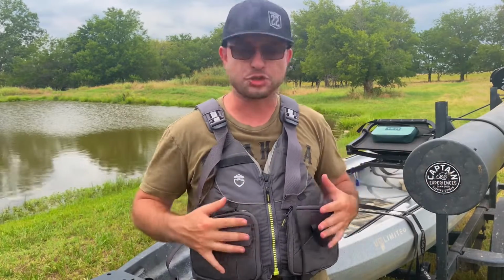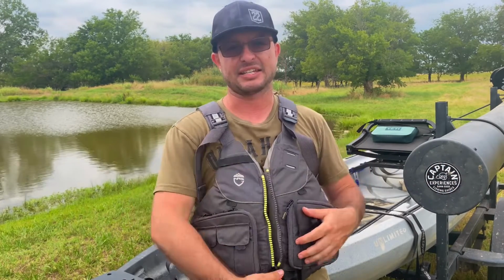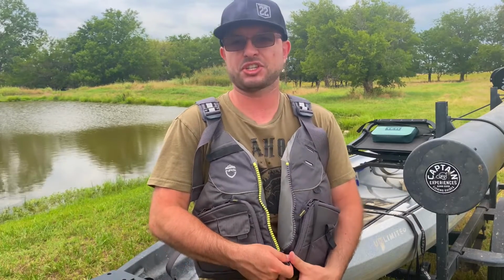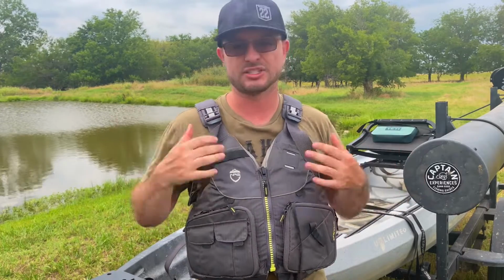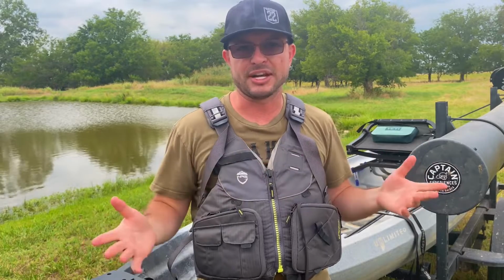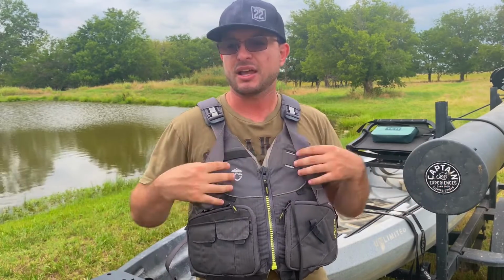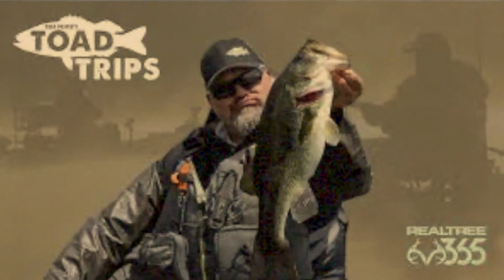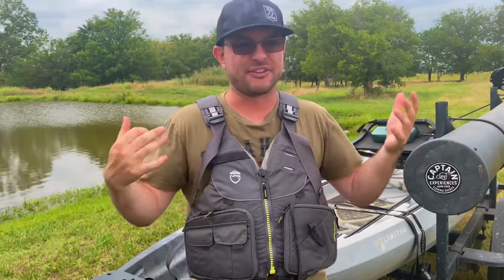I really like the two main pockets right here, and I like the zipper. It's easy on, off, makes putting it on a lot easier. There's no buckles that you've got to deal with, nothing like that. Put it on, zip it up, and you're good to go. It's very adjustable, and it fits a wide range of people. I'm a really small guy, and I've seen it on really big guys like Chad Hoover. No offense, Chad, but he's a lot bigger than me, and it fits him just fine.